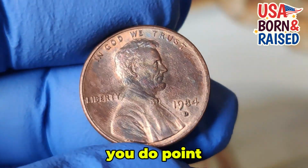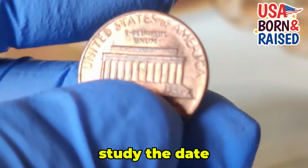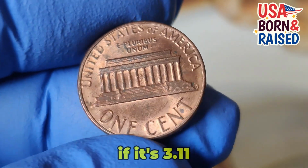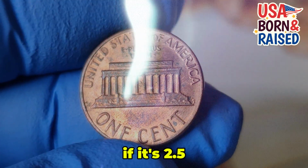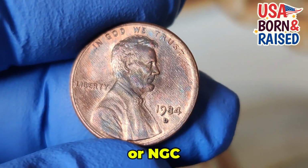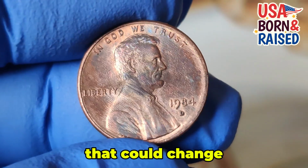So what should you do? 1. Check your change. 2. Study the date and the mint mark. 3. Examine Lincoln's ear for doubling. 4. Weigh the coin. If it's 3.11 grams, you may have copper. If it's 2.5 grams, it's zinc. 5. Send any unusual finds to be graded by PCGS or NGC. Because you never know, you might be sitting on a coin that could change your life.